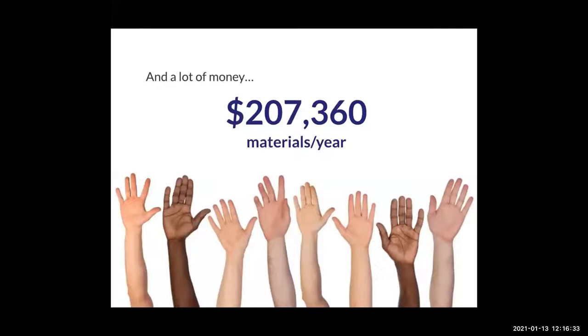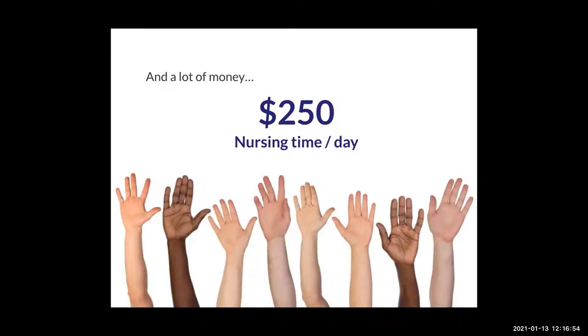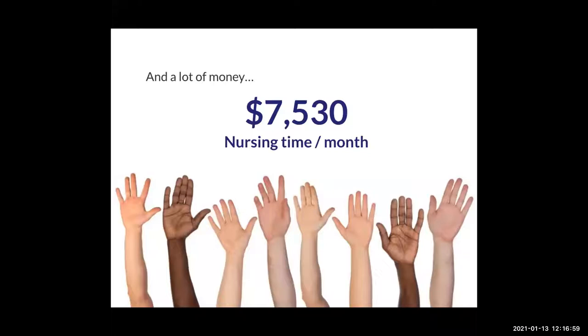In regards to nursing time, our survey results estimated that each finger stick takes approximately 5 minutes. And at roughly $47 per hour in nursing time, the total nursing time to administer these extra 64 finger sticks adds up to about $250 per day, which leads to $7,530 per month, which adds up to $90,000 per year.